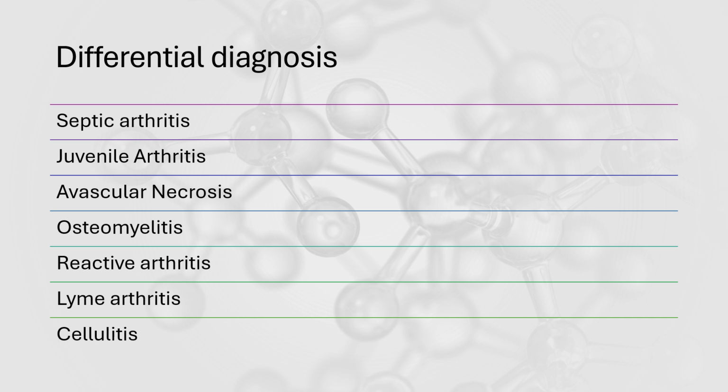And the last one is cellulitis. Cellulitis, I think it's the lowest one because we have joint pain, and cellulitis is only in the skin, but you should put it also in your differentials. So what do you think about the workup?